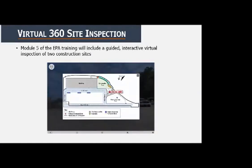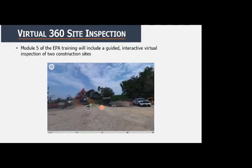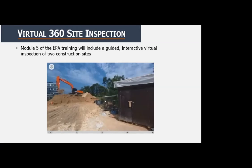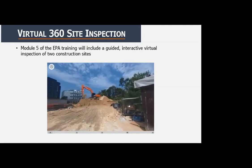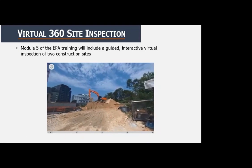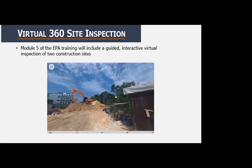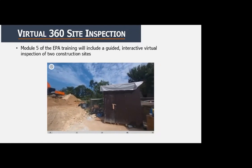This is where we are on the site map. We have walked just outside of the active construction area. There is an excavator working on top of the stockpile, but we can carefully walk around to assess the perimeter controls behind the stockpile. Before we do, let's spend a moment to inspect this corner of the material storage area.